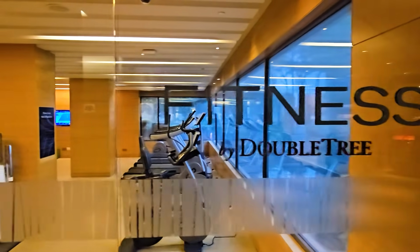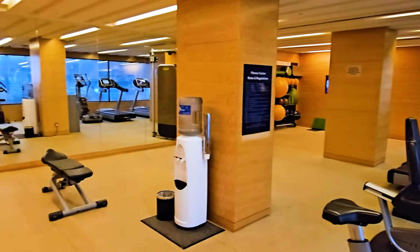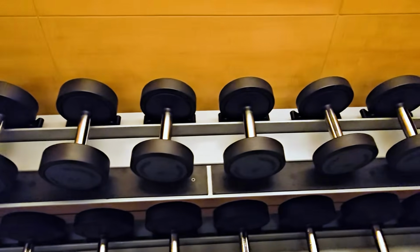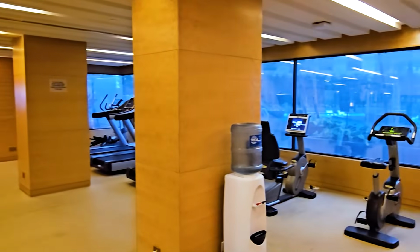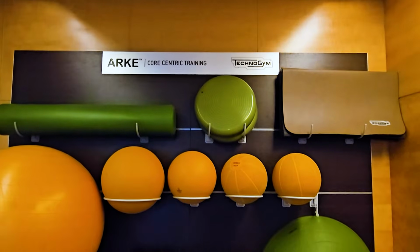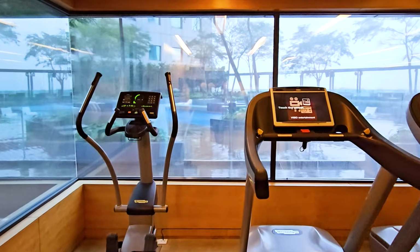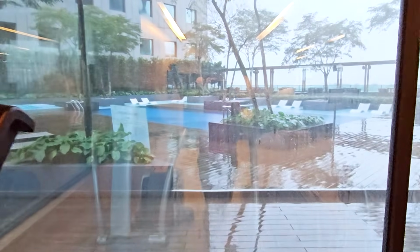And here's the gym. From the outside it looks really bright, although the size of the gym is quite small, but I would say the equipment they provided over here is very new, very well maintained, and everything is in place as well. As you can see over here, they even have some yoga mats, and the view is overlooking the swimming pool, so it allows sunlight to come into the gym as well.